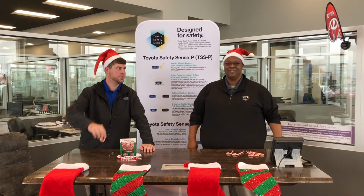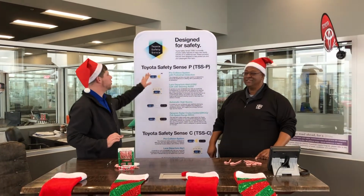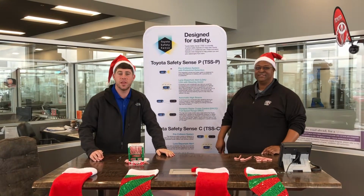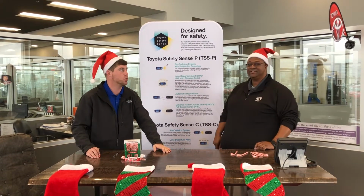So on our first day of Christmas, we're going to bring to you guys Toyota Safety Sense. Now these are safety features on all of our vehicles, all of them except for the 4Runner, and me and Kenny are going to go over some of the features that you get when you get one.